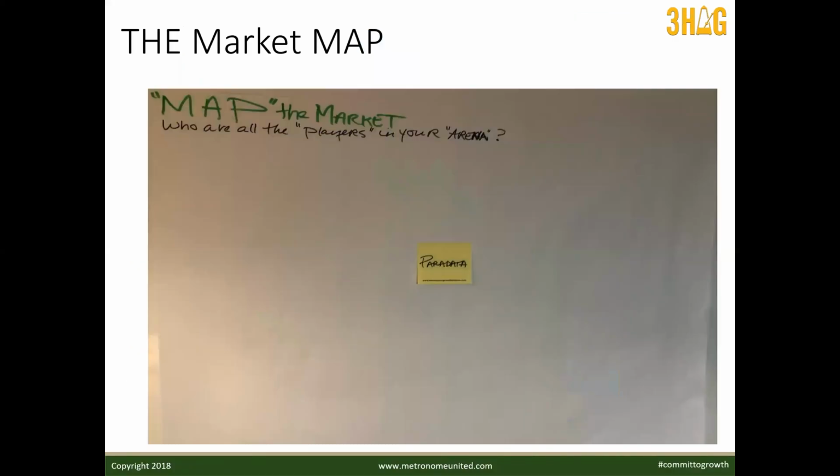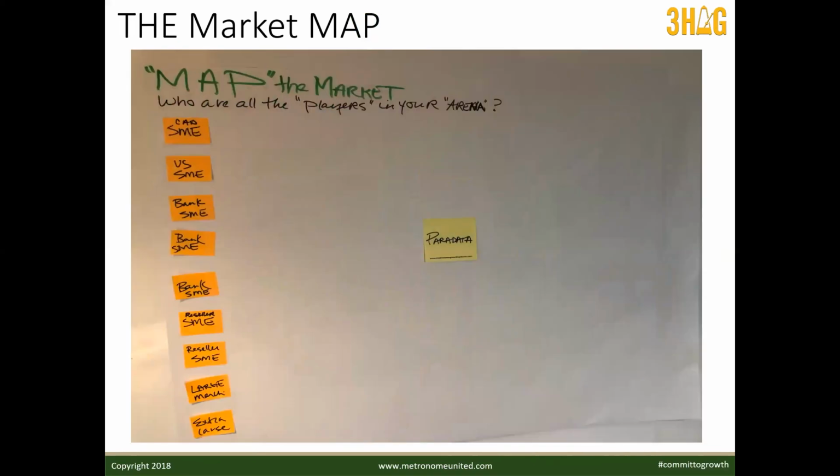So we've seen this before. If we're going to build up the map, I'm going to use a Paradata example. And we put Paradata right in the middle on a Post-it note. On the far left-hand side, in this particular example, we've gone up a level with customers. It says Canadian small, medium-sized enterprise, US small, medium-sized enterprise.